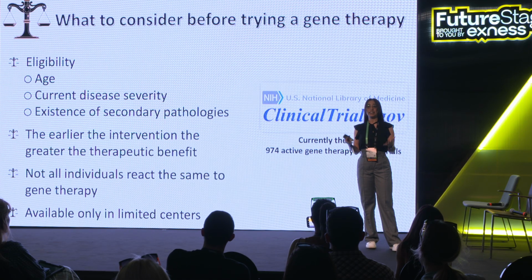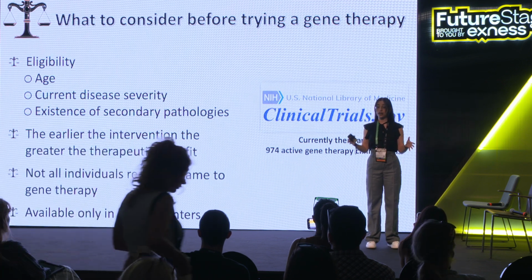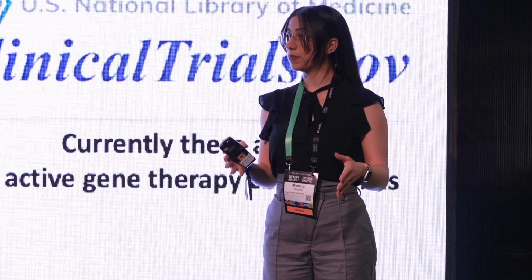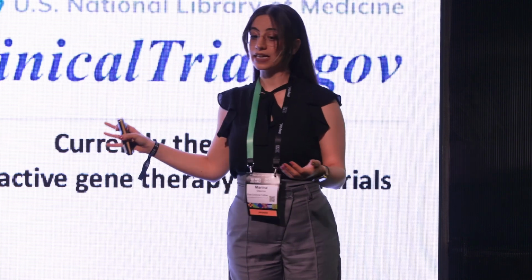Well, gene therapies are indeed life-changing, and that's why there are about 1,000 active clinical trials focusing on gene therapy treatments. But someone should consider his or her eligibility before trying to take a gene therapy product. By eligibility, we mean age, current disease status, and existence of secondary pathologies. Of course, the earlier the intervention, the greater therapeutic benefit will be, and that's all the reasons why not every single individual will react the same to a gene therapy product. A note that I would also like to make is that gene therapies are not widely available. They are only offered by accredited and very specific number of centers.